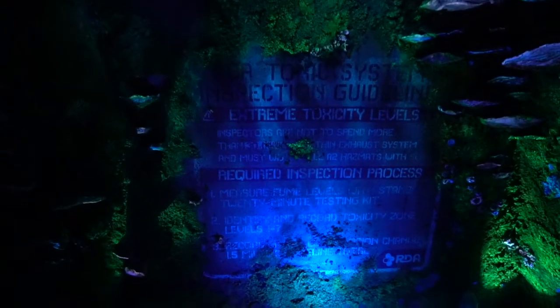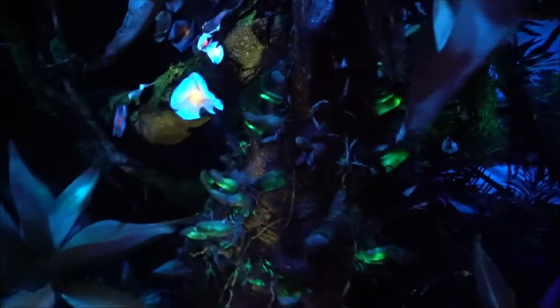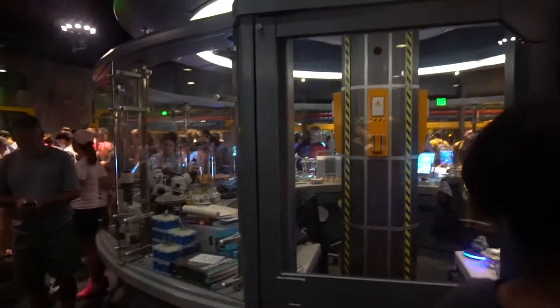Some type of sign here. Extreme toxicity levels. Required inspection process. I think that was the end of the cave. About to find out, see if we get a number. Alright, we are now in the conservation section. So, Pandora Conservation Center.